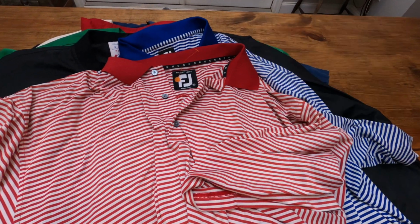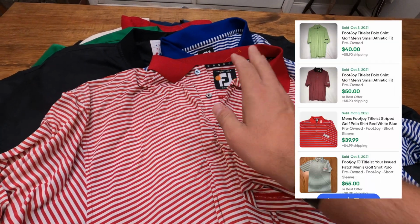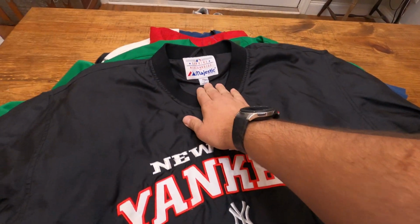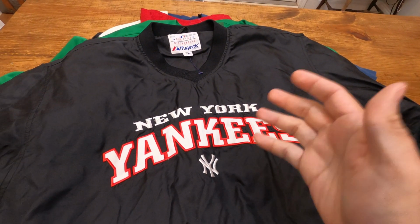If you find the ones with like Titleist embroidered on the sleeve or on the back of the neck, that increases the value considerably. These are going to sell pretty good, but if you find the ones with Titleist, definitely grab them. Also got this New York Yankees Majestic, made in Korea, so it's vintage. Pullover, really good condition. It's black, so I've never seen one like that, so hopefully it'll sell real well.